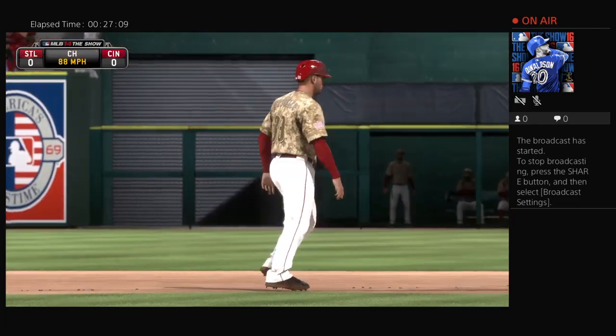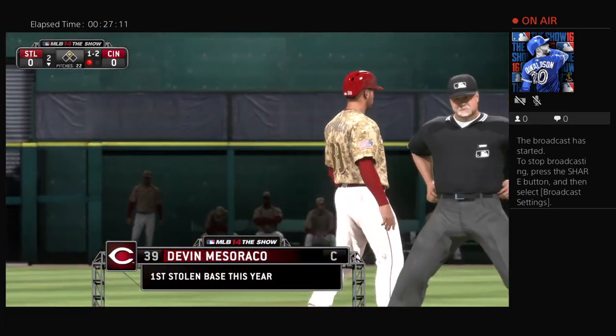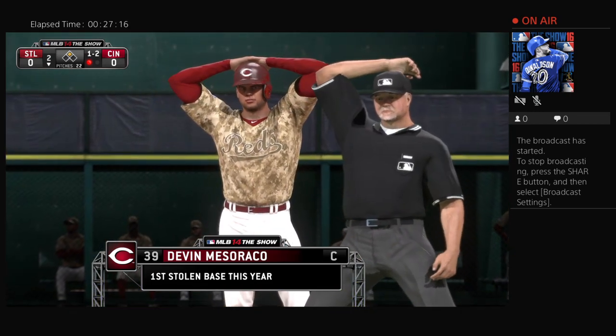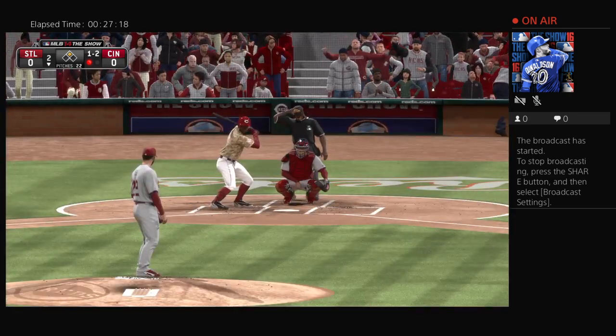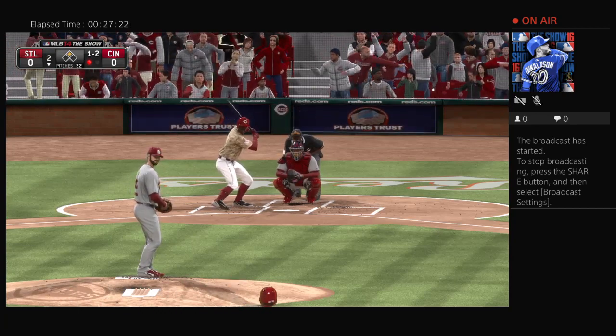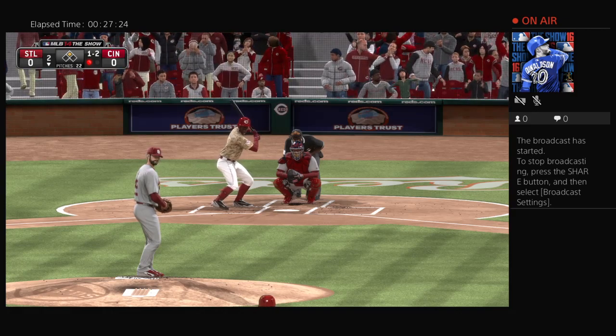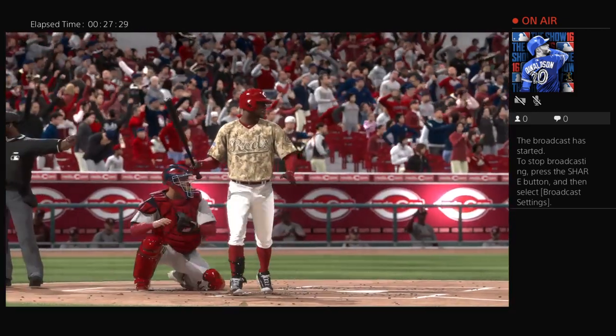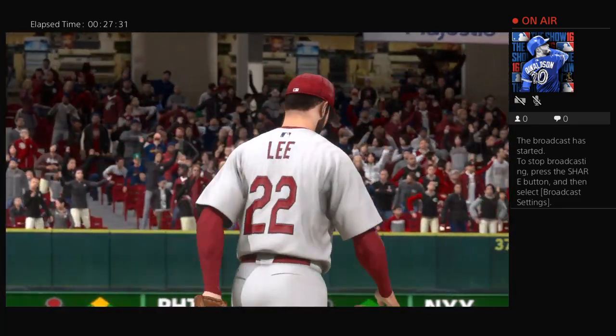Oh, and he dialed that one down and got him to swing through it. It's 1-2 now. For Mesoraco, that's stolen base number 1 on the young season. And Granderson swings and misses that time as he's down on strikes for route number 2.